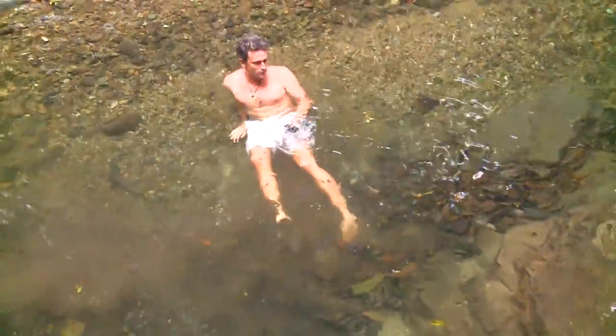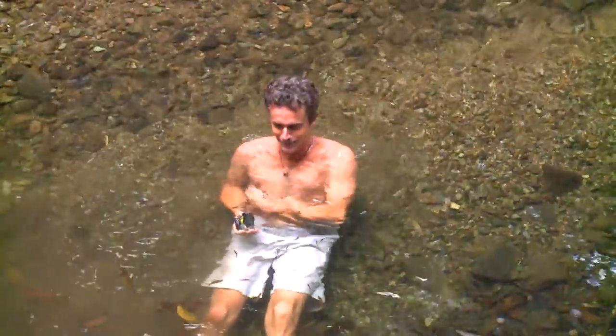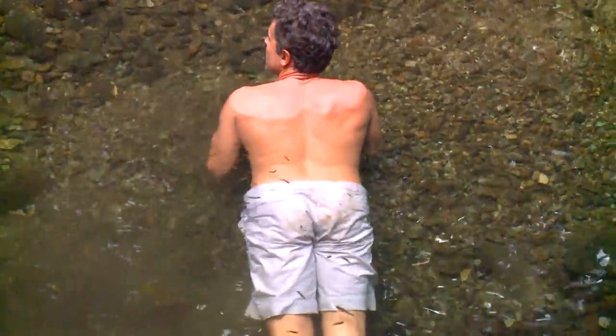Nice cool rainforest stream, all these fish nibbling on me. A little fish massage. Look what they're doing to my back. Can you see them on my back? Yeah, I can see them all over you.